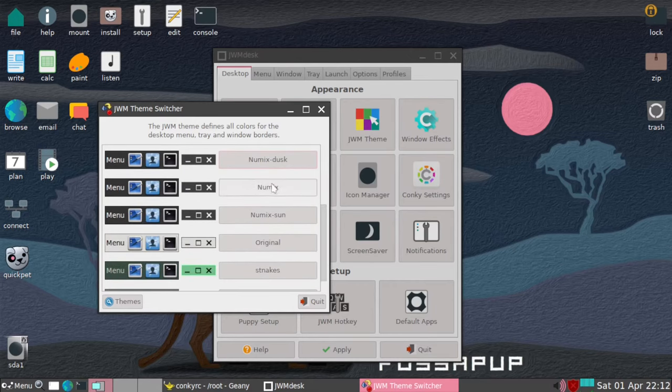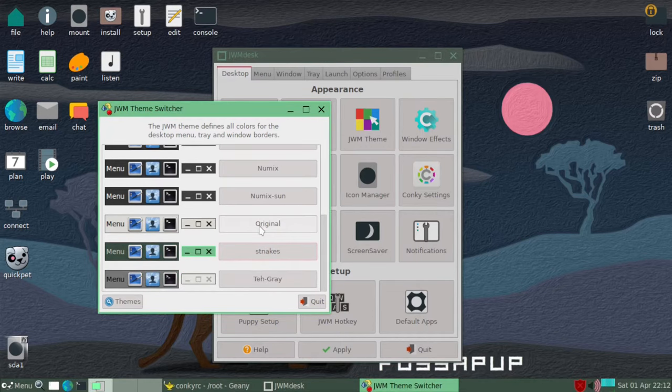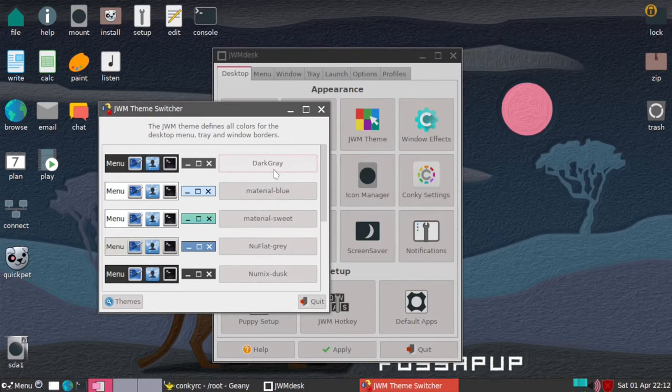Yeah, to get rid of the conky, because it will show my IP address. It should only show your local IP address, not your external. Numix Sun, original. Snakes to gray. Well, yeah, we'll go back to this one. Yeah, I like that one better.